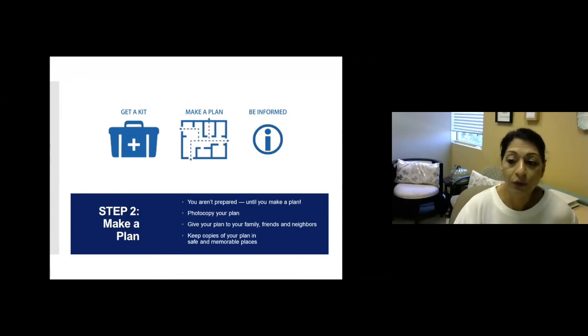Okay, so once you know what you're possibly at risk of, we want to make a kit. We want to have a plan, and so we're going to prepare a kit. We want to make sure that we have a plan, make a photocopy of that plan so you've got it in several different places, and that you're sharing it with your family, friends, and your neighbors. Keep copies of your own plan in a safe place, somewhere that you're not going to forget that you put it. We want to get a kit, make a plan, and then inform people around us so that it happens more often than we care to in this day and age, but if we happen to be missing for a couple of days, somebody knows how to get a hold of you and where you could possibly be.